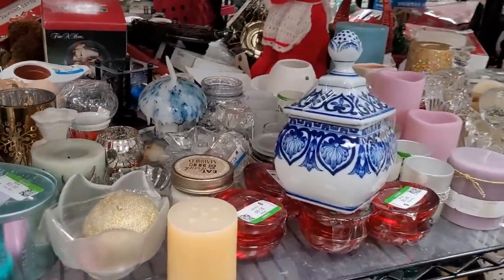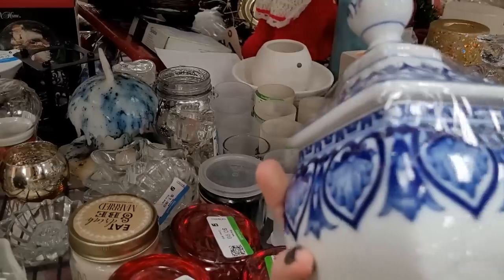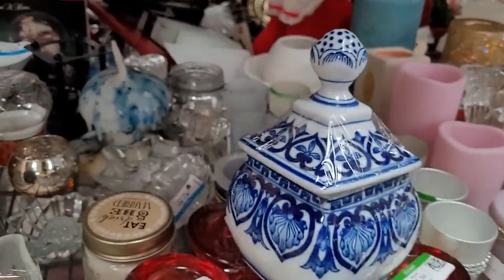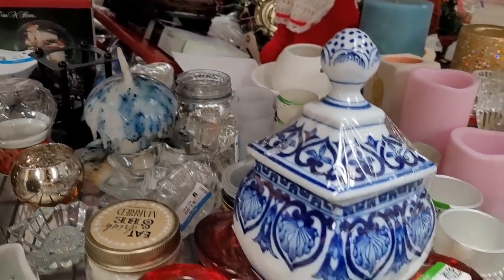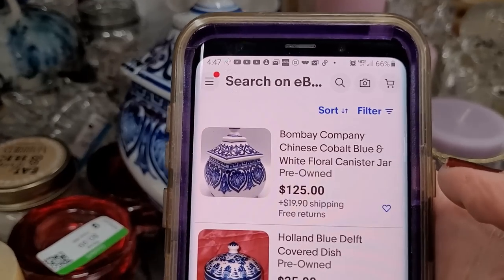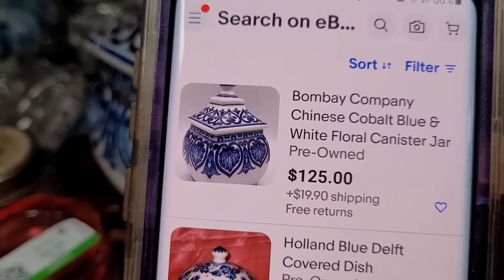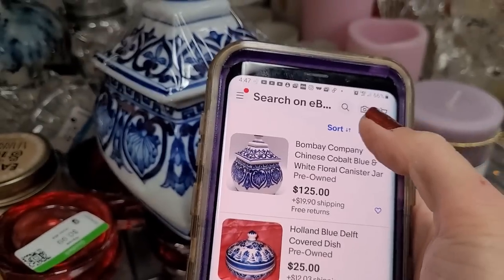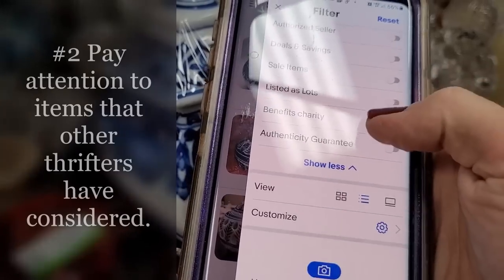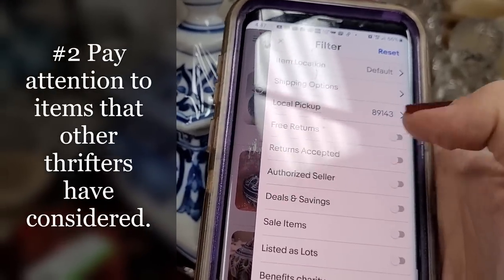This is a really good example of my number two super secret thrifting tip. I took a moment to look this up on eBay, and you are not going to believe how much it's listed for. I used eBay's camera feature to do a search. $125. Number two tip: if you're a reseller and you notice that something's been moved around in the store, it means that someone else was interested in it. And if someone else is interested in it, it means that others will most likely enjoy it too.